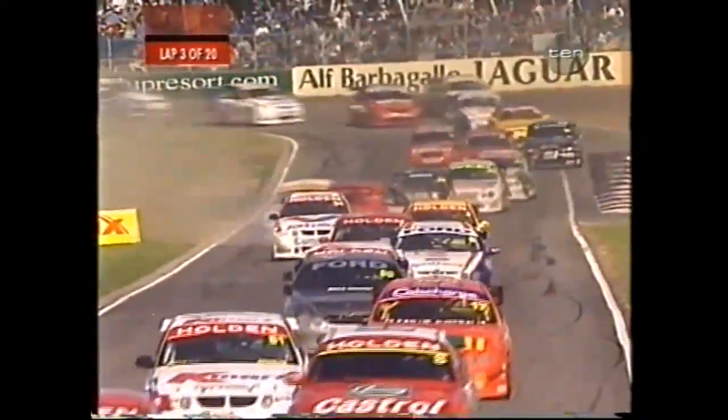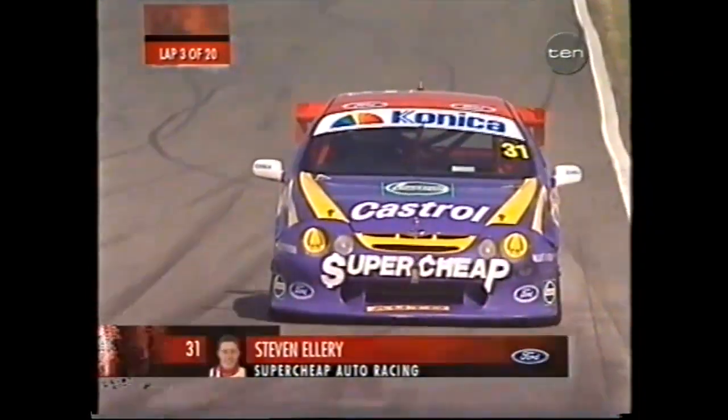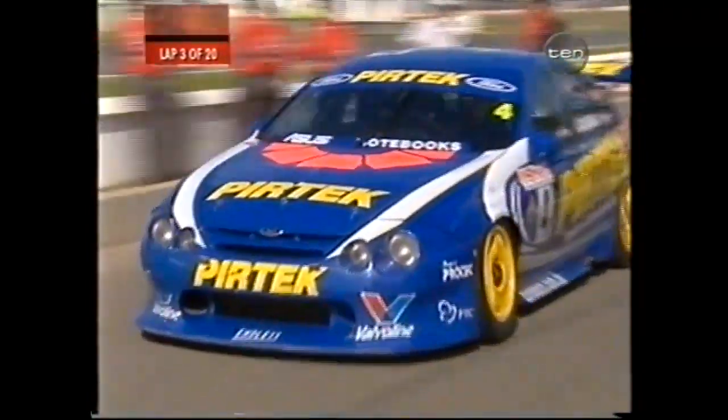Oh, look at this. Stephen Ellery. No. Cameron, oh, look at that. Well, it's very lucky, Steve Ellery. He was very lucky not to get T-boned by about half a dozen cars there. I think that was with one of the Valvoline cars. Need to see it again, but quite an extraordinary situation where they got a little bit out of shape coming off the final turn, and Ellery just got shoved to the inside.